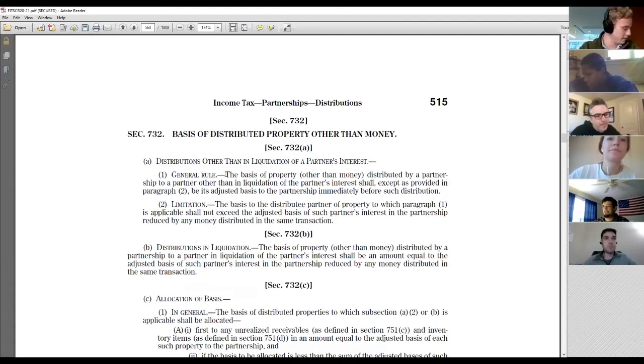We have this general rule, which is in 732(a)(1), which says the basis of the property that we receive, other than money, is, we don't have to ask the question of what's the basis of money. Money has a face basis. Property distributed by a partnership to a partner, other than in liquidation, shall, except as provided in paragraph 2, be its adjusted basis to the partnership. So it's a carryover basis. Whatever basis the property had in the partnership's hands, that becomes the basis of the partner. That becomes the partner's basis in the property. Carryover basis.